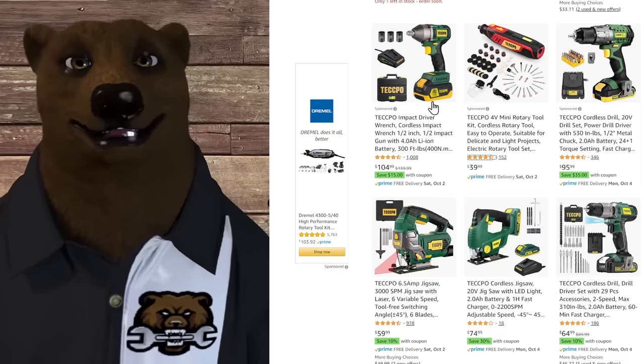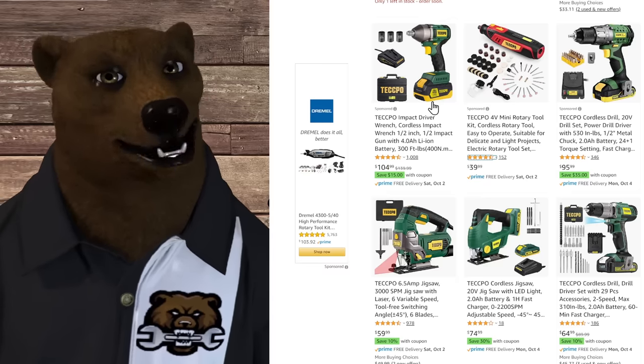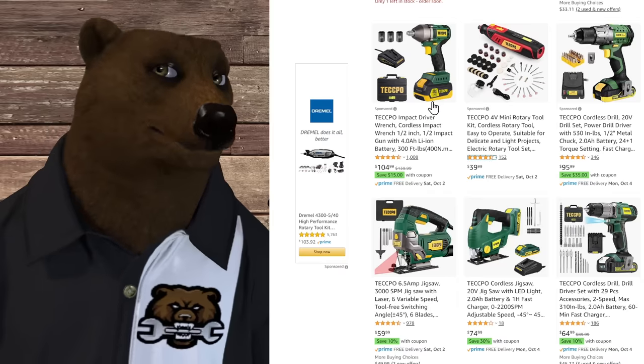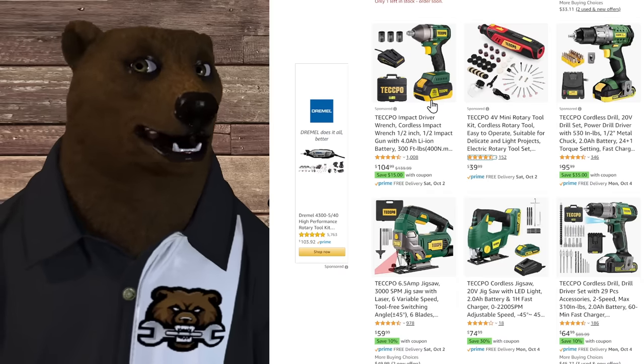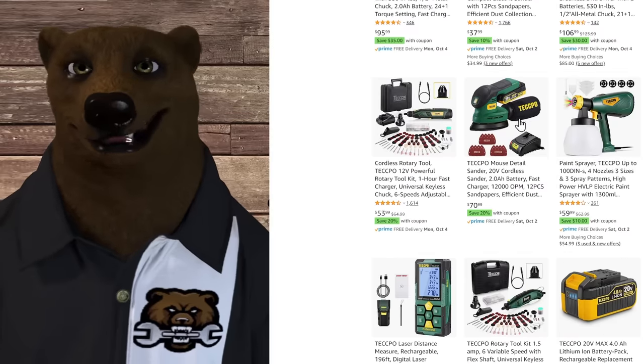Look at this. We got an impact driver from them. Half-inch impact driver now. Or not impact driver, this is actually an impact wrench. They call it impact driver wrench there. That's a new one. I hadn't seen that one before. They've got a ton of tools here. Different colors. That's a thing.